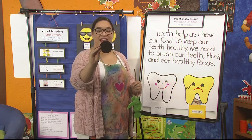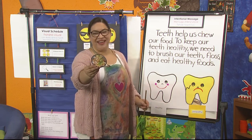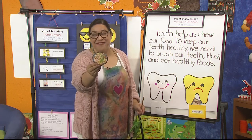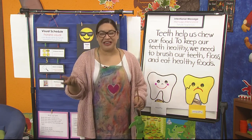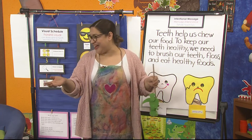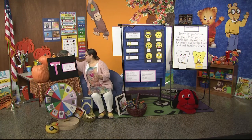Okay, this food is a medley of different foods. It has shrimp and corn and a little parsley. What do you think? Is that healthy or unhealthy? Yes, that's good for our teeth. It has lots of protein and vegetables. Let's put it in our healthy category. Now, I think that Chompers had a question about healthy and unhealthy foods. Let's see what he has to say. Oh, Chompers, Chompers, come on over.